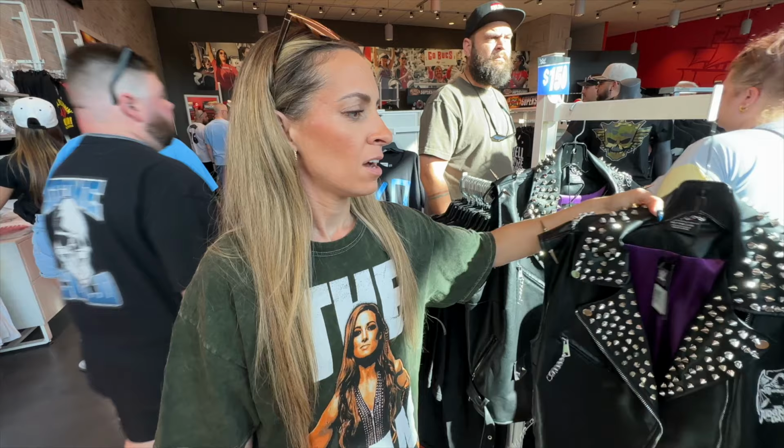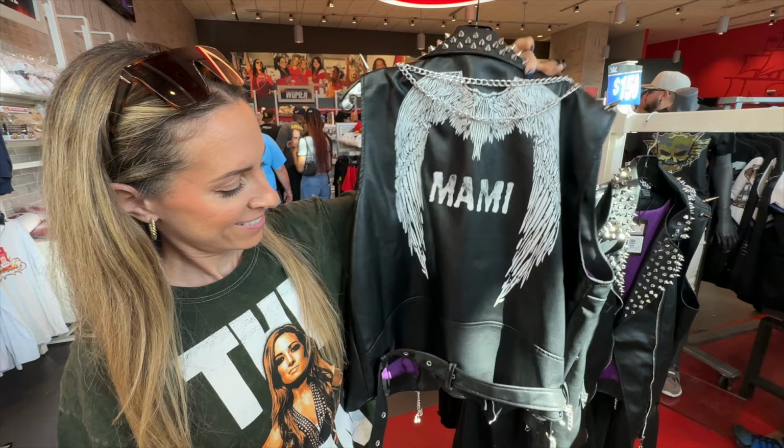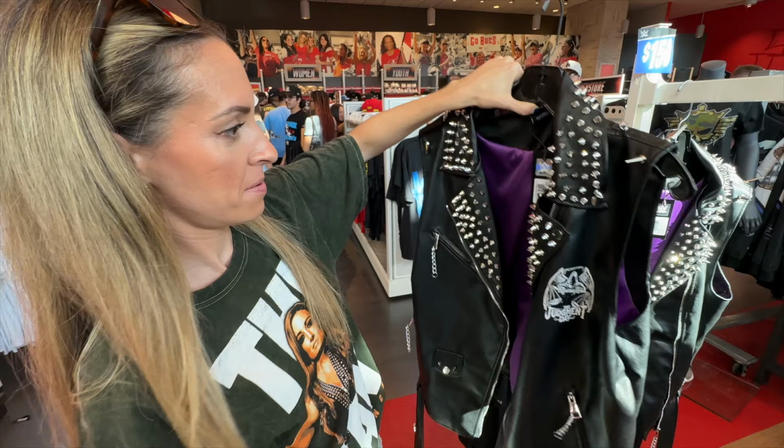$150, I can become mommy. That's pretty cool. I didn't realize that they were gonna have costume stuff here. There it is. We gotta go find a Dom shirt. That's what I'm looking for.